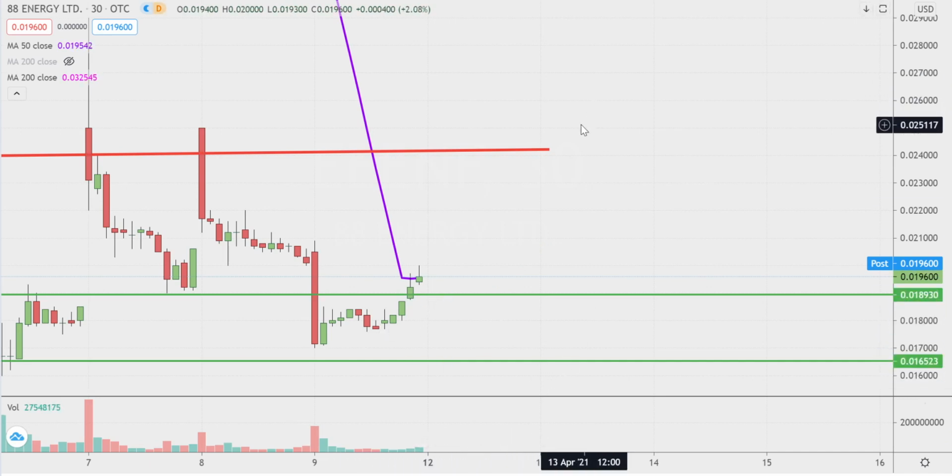But nonetheless, nothing really new to report in terms of the support side of things. 0.019, definitely still that level of support that you want to see hold. Like I said, it was violated, but price got above it, so that remains an area of support. And then the next level would be down there at 0.0165. So good to see that that level technically was never tested. I mean, I suppose it got pretty close right there, but never hit it exactly.